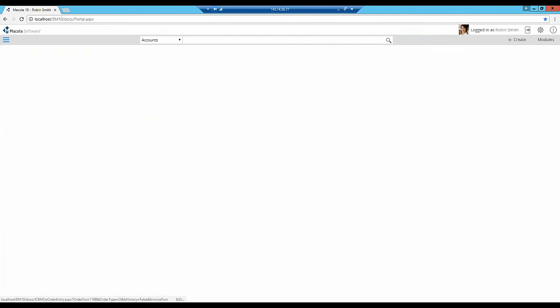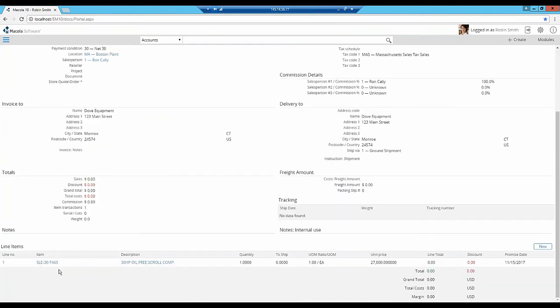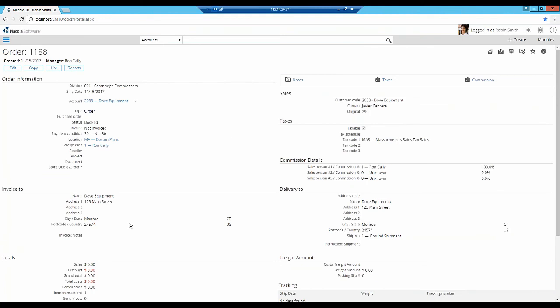If I click on the link here, I should be able to surface that order, scroll down and see that it's one of the 30 horsepower scroll compressors. Now, it's Robin's job to take a look and make sure that our road warrior has filled in all of the correct amounts and that he, in fact, will be getting 100% of the commission like he expects.